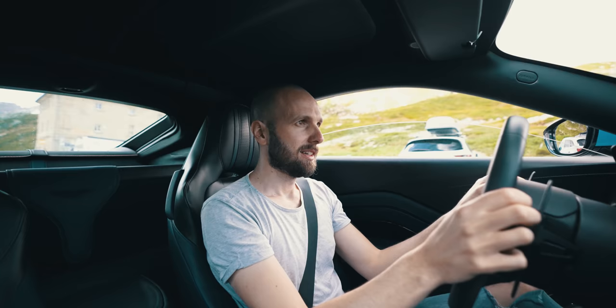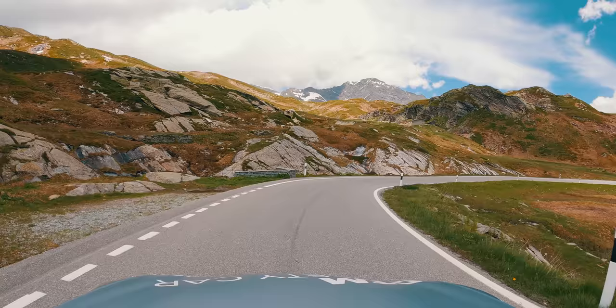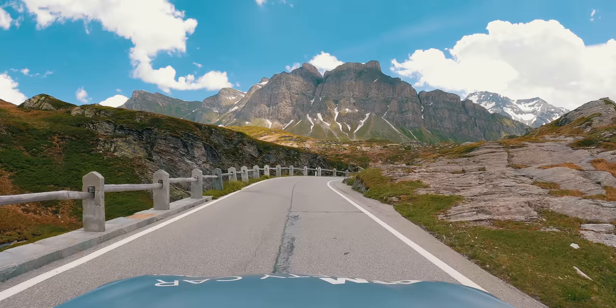So at the top now, coming over the north side, going back down, which is also just as incredible. However, that probably is my favorite section there coming up.